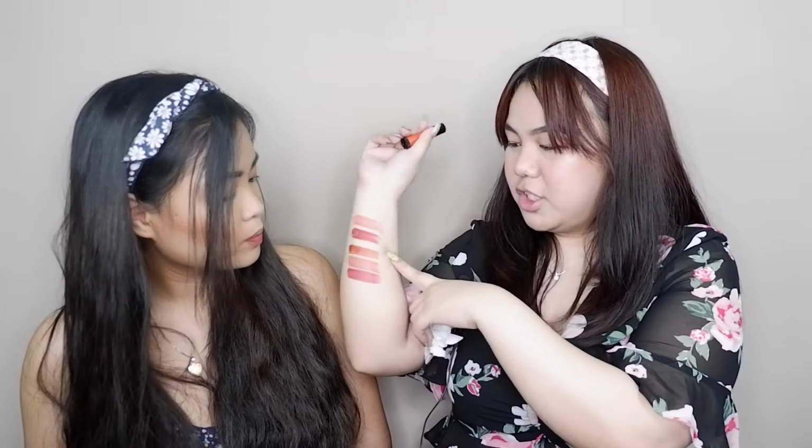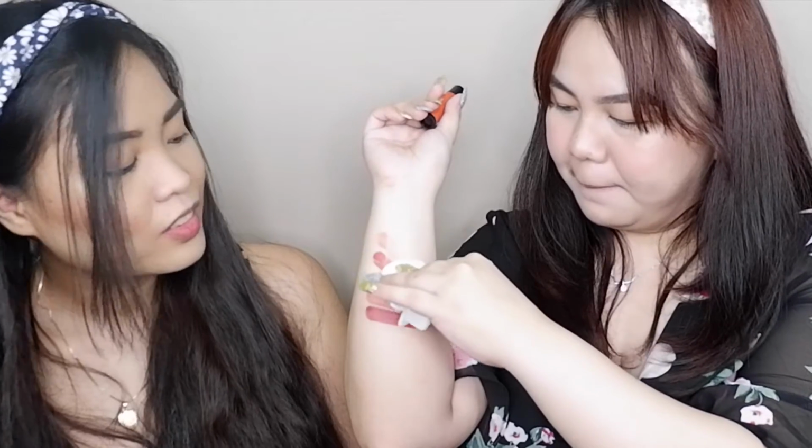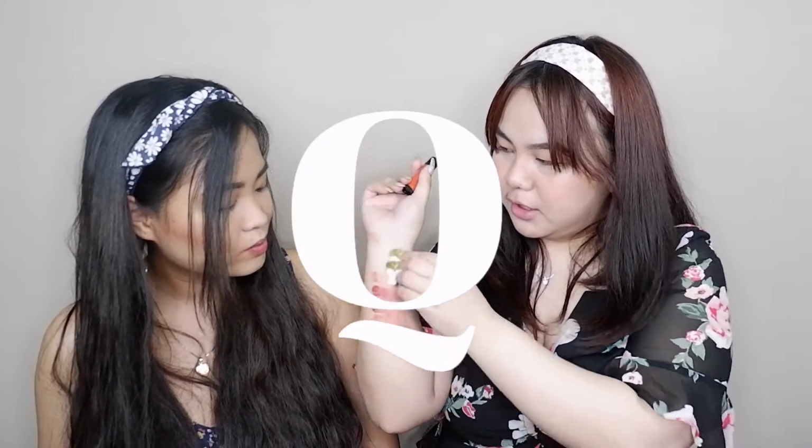Pero feeling ko parang mas red si Crimson, no? Sobrang mas red. Okay, excited na ako. What's yours? I can't choose. Ikaw muna. Okay, I think I'm gonna go for Ruby Red. So since magre-red ka na, mag-orange ako. Ang moisturizing niya, nakikita mo ba yung sheen niya? Bilis lang naman, pero nag-leave siya ng stain. Mine is Peachy Coral. Girl, parang lipstick.